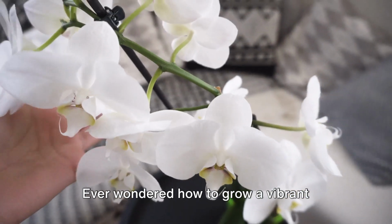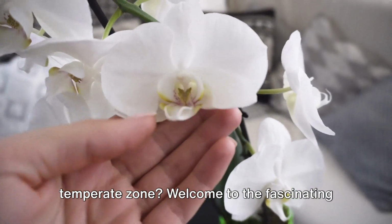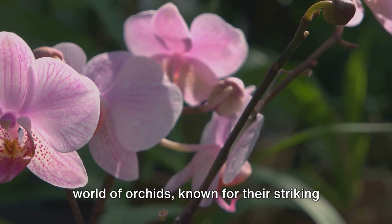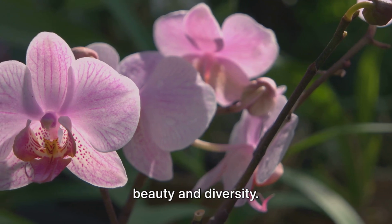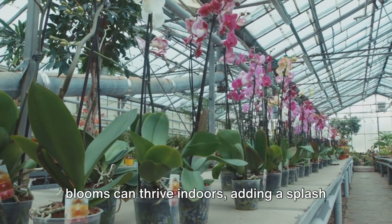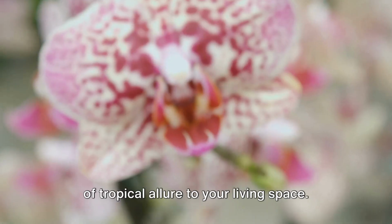Ever wondered how to grow a vibrant orchid in your apartment, even in the temperate zone? Welcome to the fascinating world of orchids, known for their striking beauty and diversity. Contrary to popular belief, these exotic blooms can thrive indoors, adding a splash of tropical allure to your living space.